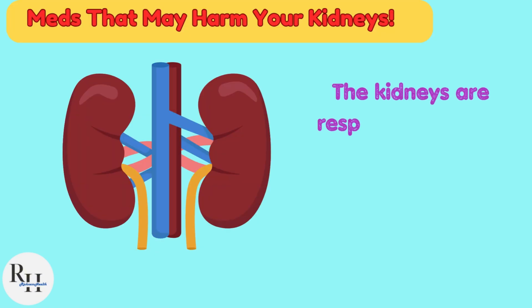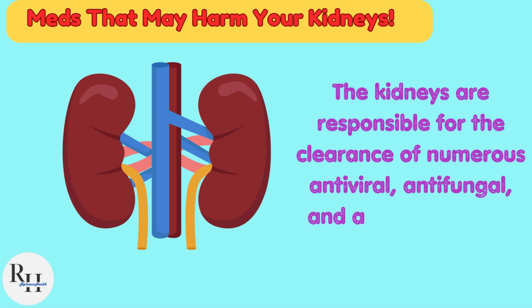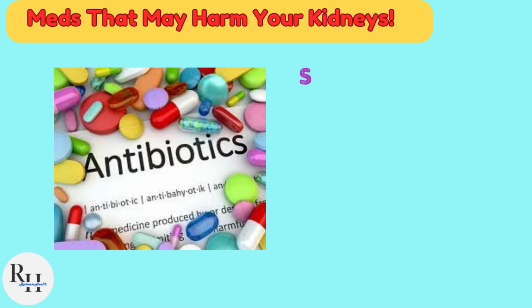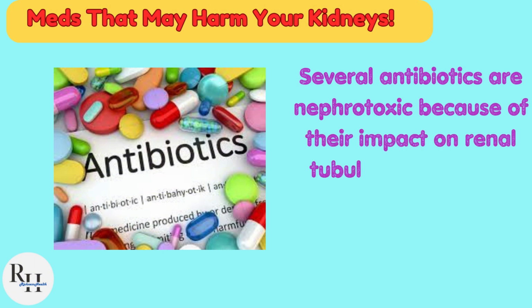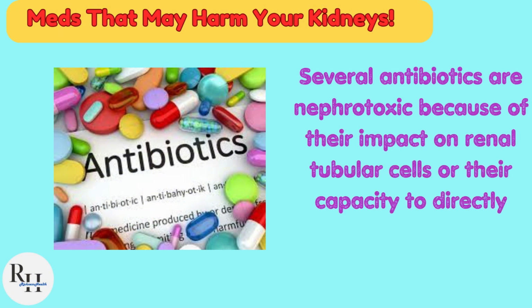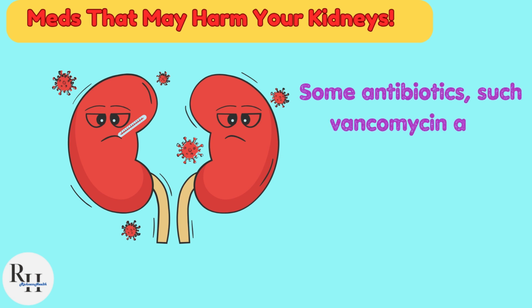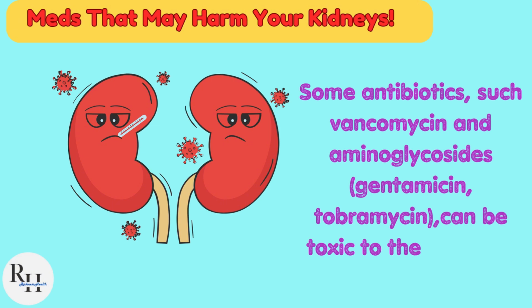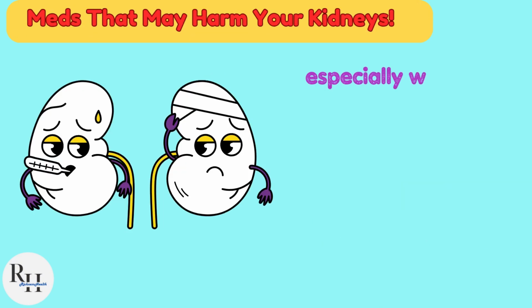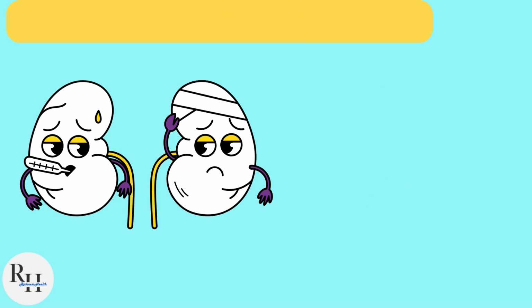Number 3. Antibiotics. The kidneys are responsible for the clearance of numerous antiviral, antifungal, and antibiotic drugs. Several antibiotics are nephrotoxic because of their impact on renal tubular cells or their capacity to directly harm the kidney. Some antibiotics, such as vancomycin and aminoglycosides, gentamicin, tobramycin, can be toxic to the kidneys, especially when used for an extended period of time or in people who already have renal disease.